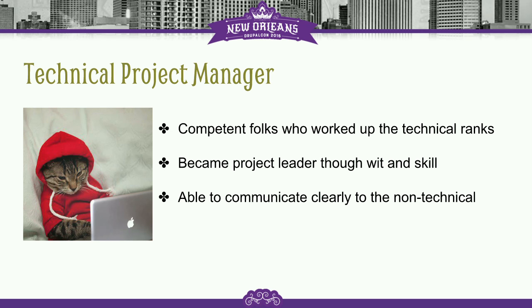A TPM is one of those competent folks who grew up through the technical ranks and really took their place through wit, skill, and the ability to communicate clearly to non-technical audiences. These people clearly understand the full stack and know how to walk the walk, and most often talk the talk. Oh, I made that backwards. They can talk the talk and most often walk the walk. The key defining factor between a technical project manager and a project manager is that they can communicate effectively with a non-technical audience. They're usually very able to estimate and troubleshoot because they have been there, done that. Now remember, you don't have to be a developer to be a good technical project manager, but it sure does give you a step in the right direction.